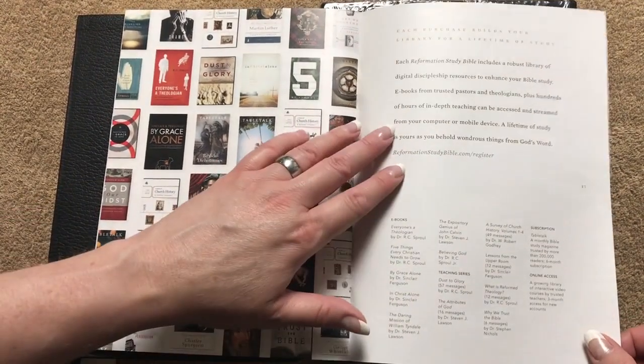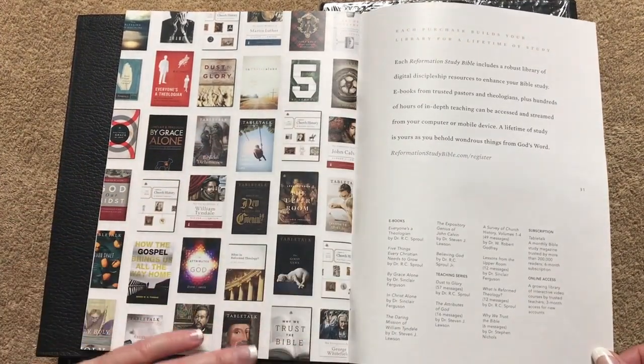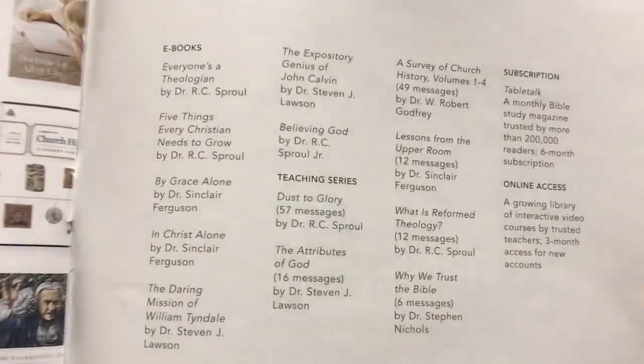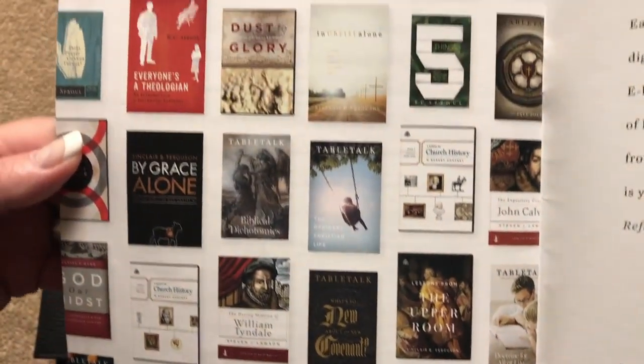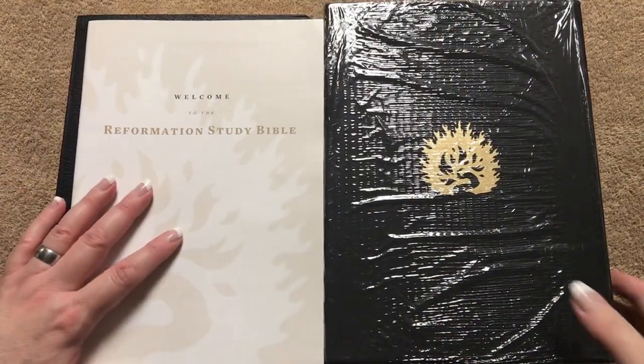And then this page here tells you that when you purchase this Bible and you register it, you're going to get all of these ebooks. So you're going to have a ton of free ebooks that you're going to get. I'll just pan down that. And you get all that just for purchasing the Bible and registering it. Then on the back of your booklet, you'll have a little code. I haven't done mine yet, but I will.